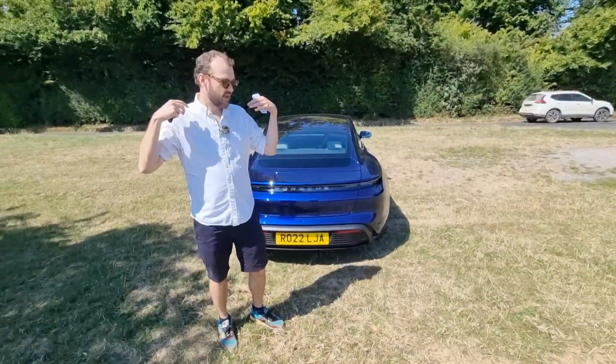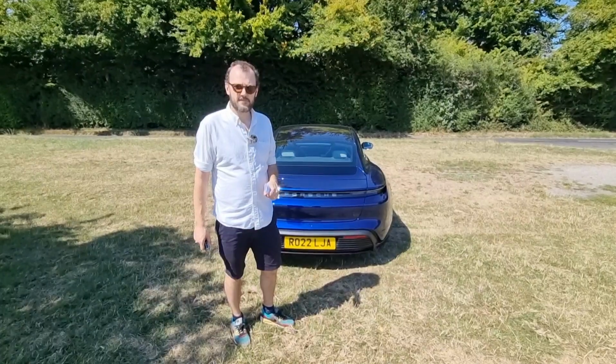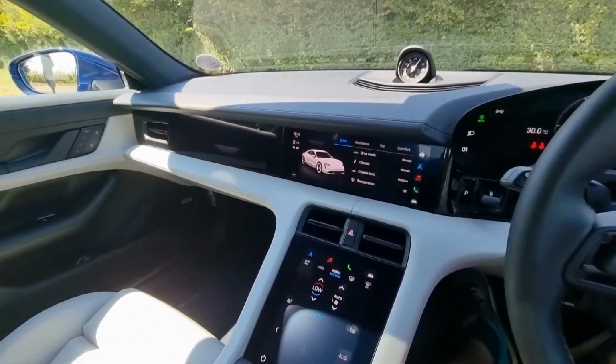I think it looks typically Porsche, which is exactly what you'd want from it. But we'll have a look at the inside and then we'll take it out for a drive. And here's the view from the driver's seat of the Porsche Taycan 4S. I've got to say, I think it's really nicely appointed in here.